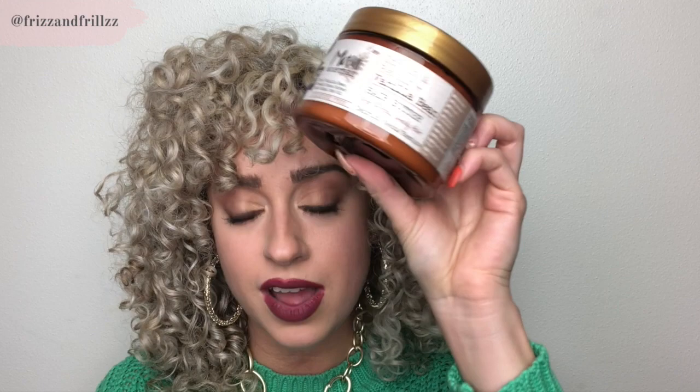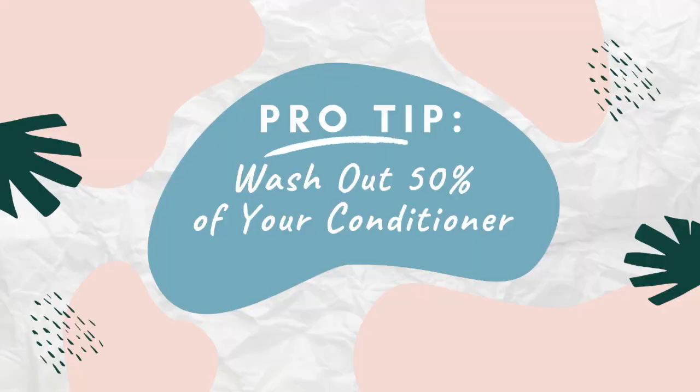So, yeah, overall, this is another fantastic deep conditioner product, and all of these here you could technically use as leave-ins, and I would recommend normally washing out about 50% of your deep conditioner and leaving some of that in there for your styling, because you don't necessarily need to wash it 100% out.